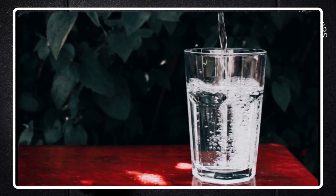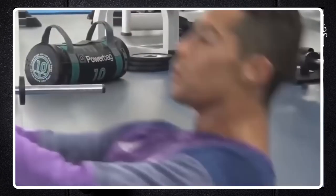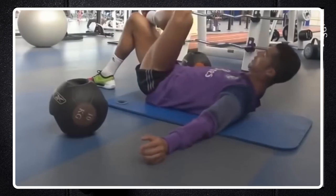Recovery is just as important. An athlete like Ronaldo doesn't just focus on intense workouts, he also makes recovery a priority. After all, recovery is when your muscles grow and repair.